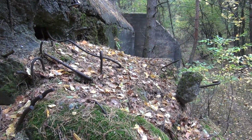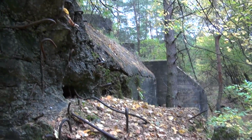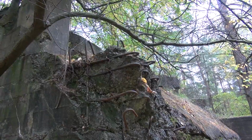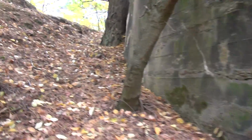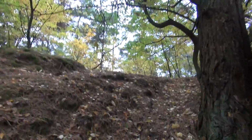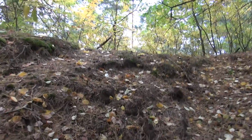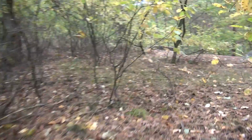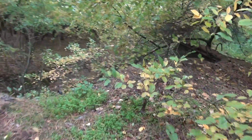But I'm surprised to see this very, very heavy rebar in this, because this was not indicative of what the French had, unless they tried to build this better. Maybe they didn't know what the French were doing, that the French had not put a lot of rebar in their forts.